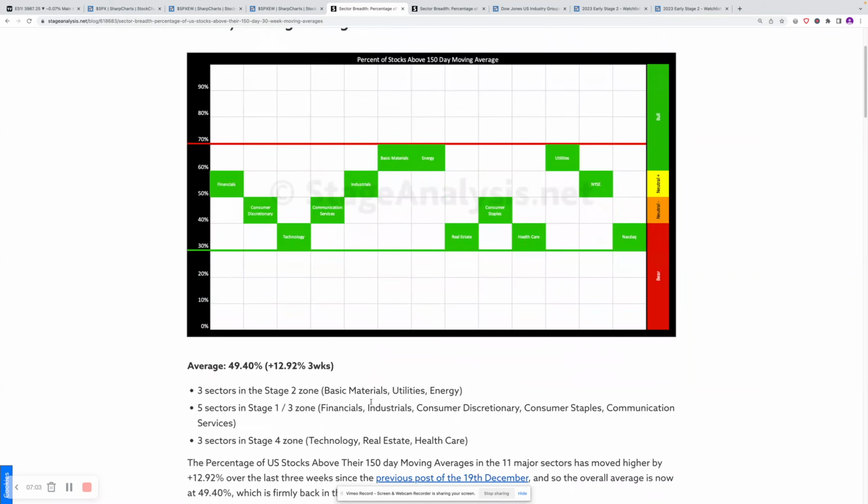So by using this, it's a visual representation of what's going on in the market at the moment. So you can see we're in a very neutral position. We've got the majority of sectors in the mid-range. So we've got 3 sectors in what we consider the stage 2 zone, which is above the 60% level. We've got 5 sectors, so financials, industrials, consumer discretionary, staples, communication services, in the mid-range, in the neutral zone, which is the stage 1 or stage 3 zone, depending on which end of the scale it's coming from. And then we've got 3 sectors still in the stage 4 zone: technology, real estate and healthcare.